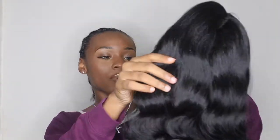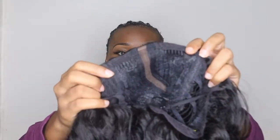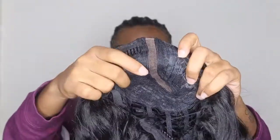So this is the wig fresh out the box. She's giving like Hollywood voluminous curls. I will wear this on a night out, a birthday, a little special occasion type situation. Construction, there's no lace on the sides whatsoever. You literally just get a part. And although we get one part, it's a very deep part. So you got a lot to work with.